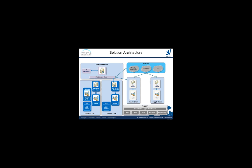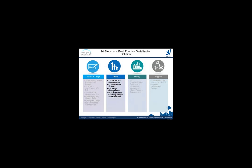Architecture. So this is an example of how your architecture could look. Multiple sites with multiple lines connecting to site servers, which ultimately will all connect up to a central EPCIS system, your ERP level. Possibly through some kind of middleware, and that middleware will enable you to route external customers, or CMOs, into your organization.